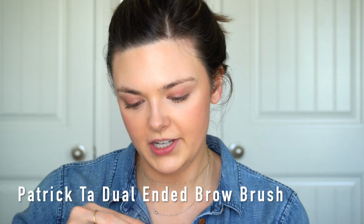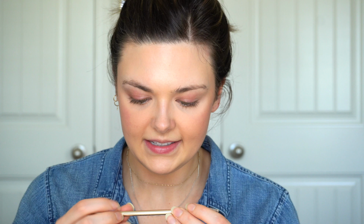I always get nervous with tinted brow waxes just because I don't want my brows to look too intense, and I always feel like they're going to look too dark. So I went with the clear, and I also got the brush that goes with it, the dual-ended brow brush. And I don't have any Patrick Ta brushes, but when I've looked at them on Instagram, they look so pretty. Oh, and this is super pretty. So it's a really nice, kind of a rose gold little brush, but they look really nice.